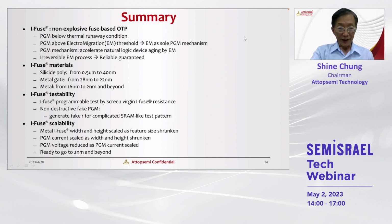So in the end, our I-fuse is scalable because the metal width and height can be scaled as technology goes, so that the program current can be scaled as width and height scale, and the program voltage will be reduced. And so our I-fuse based on metal can be ready to go to 7, 5, 3, and 2, and even beyond. Thank you very much for your attention.